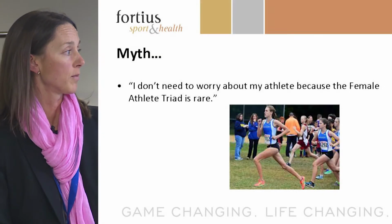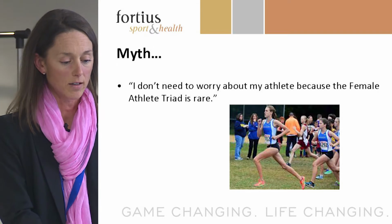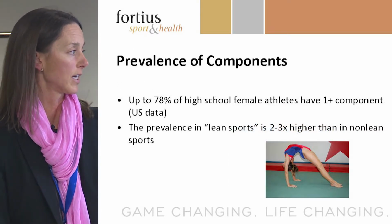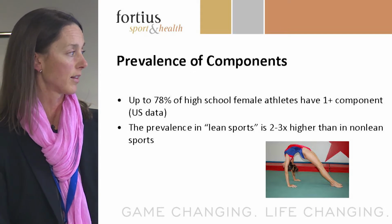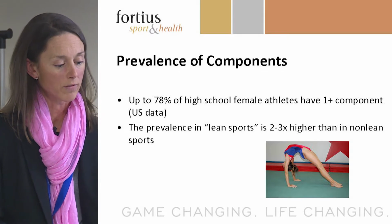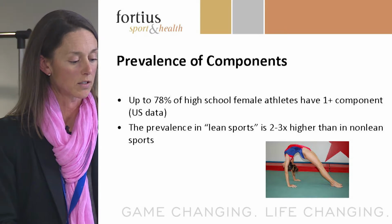Okay, I don't need to worry about my athlete because the female athlete triad is rare. Well, we know that's not true. Some US data shows that up to 78% of high school female athletes have at least one component of the triad. And the prevalence is 2 to 3 times higher in lean sports as opposed to non-lean sports. In males, it's significantly higher in gravitational sports such as ski jumping and endurance type sports where excess body weight is associated with a competitive advantage.